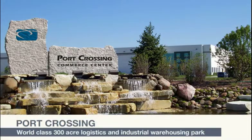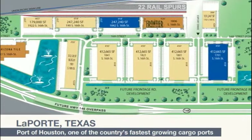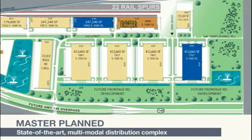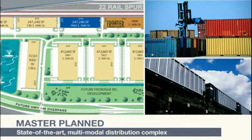PortCrossing Commerce Center is a world-class 300-acre logistics and industrial warehousing park located in La Porte, Texas, serving the Port of Houston, one of the country's fastest-growing cargo ports. The master-planned, deed-restricted business park is a state-of-the-art multimodal distribution complex designed to handle cargo from terminal to park and beyond with speed and efficiency.